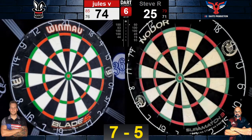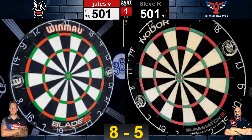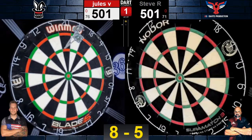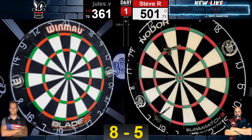The Dutch Dragon. 42, 32 inside. Double eight. Third dart. Right in the corner. Big third dart for Jules. He makes it 8-5. Start there for Jules in this leg. 96 follow up from Steve Russell.